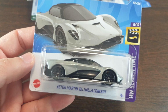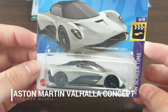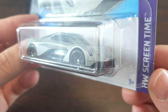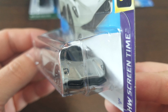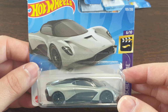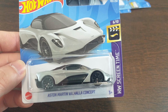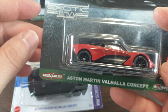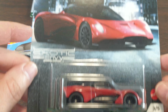Now the next one is the Aston Martin Valhalla concept. This is a new model for the main lines. It's also in gray. You're going to see there are a lot of gray colored Hot Wheels cars, especially new models. We have front lights and some details on the back. This is the first release in the main lines, but as you may know, this casting has received the premium treatment, and it was a premium in the Exotic Envy last year.